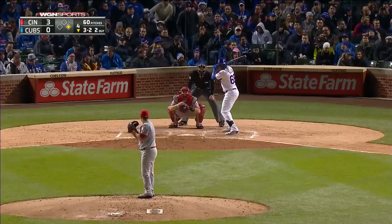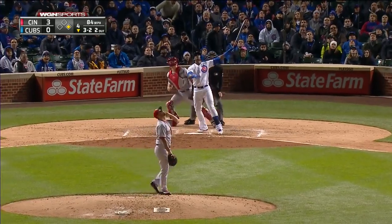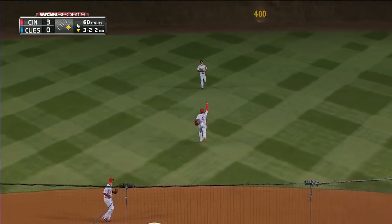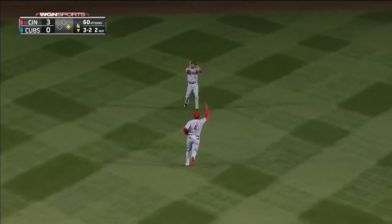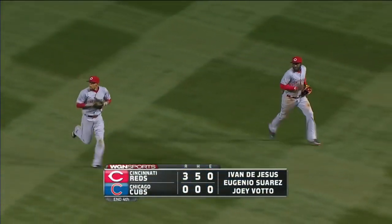Rizzo ready to ramble on 3-2. And there he goes. The pitch, swung on, hit in the air to center. Shallow and playable for Hamilton. And the inning comes to an end. Cubs don't score. We go to the 5th. Reds 3, Cubs nothing. There we go.